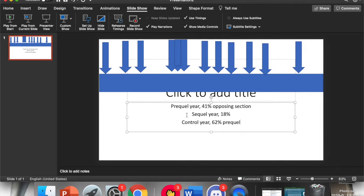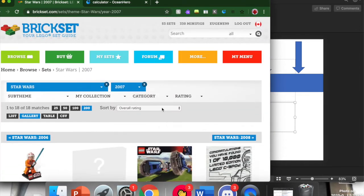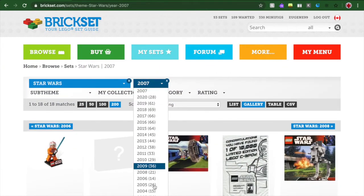But let's take our control year again. Our ARC control year, we have 62% prequel. Let's go back to Brickset.com. Let's pick a good year for this. So if we took their control year, because 2007 was after prequels, let's try and go after a sequel.